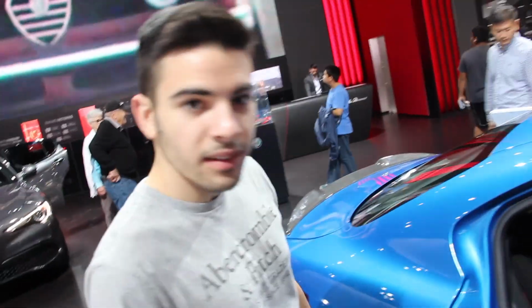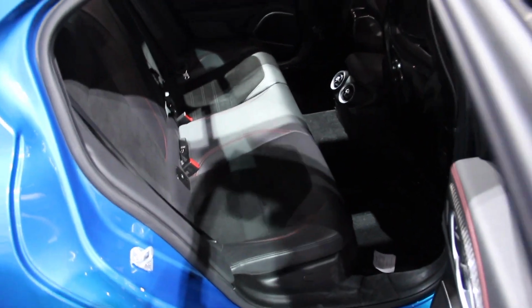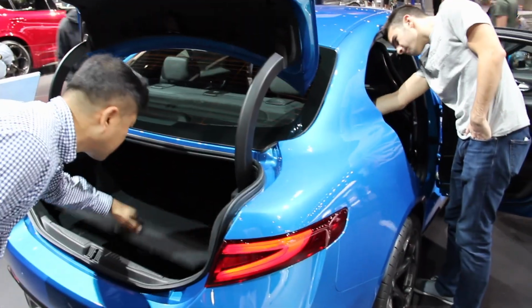Alright, Kenan, we're finally going to check out the Giulia. Hey, Hassan. Hey, what's up? And this one's got Alcantara inserts. It's got some leather. Kenan's been moaning about this car since it came out. Kind of bright.